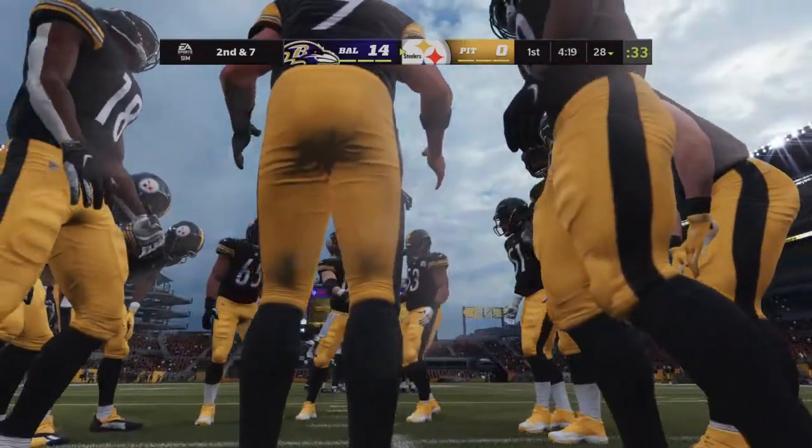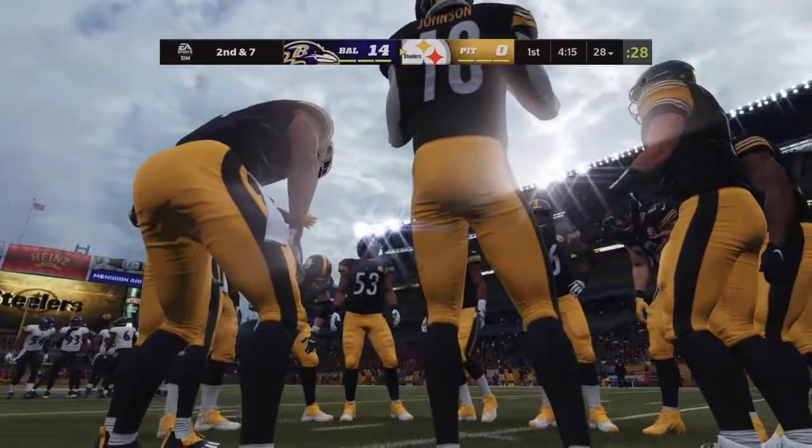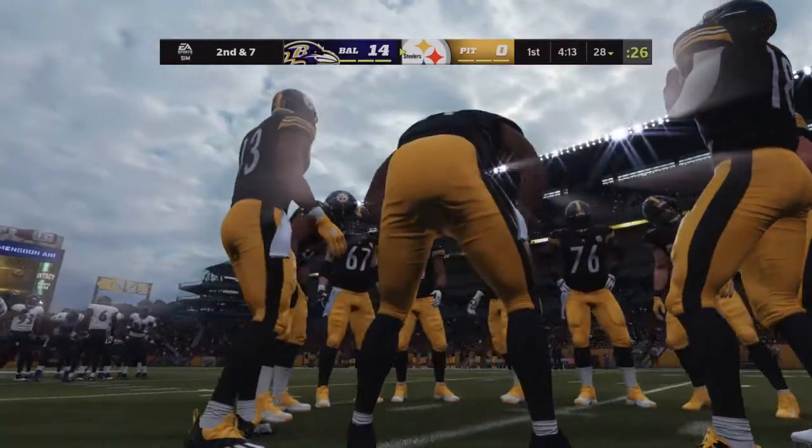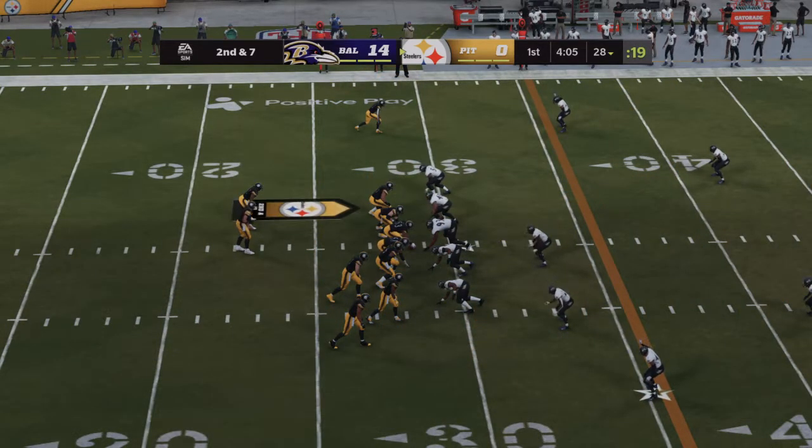And what I mean by that is possess the ball for a little while. Get at least 2 first downs. Give their defense a chance to settle down a little bit after they give up a touchdown. The last run got 3. Now here's 2nd and 7.